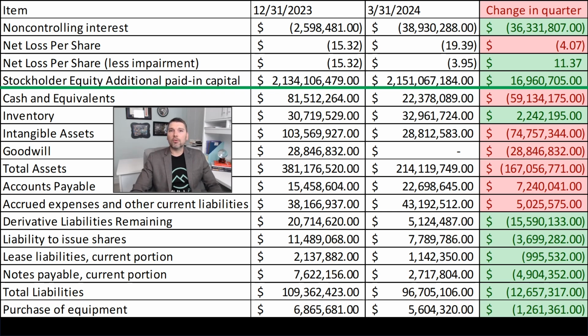In terms of their intangible assets, this has to do with some of their patents or other types of IP. What I did notice is Mullen decided to write off some of the ELMS IP, some of the ELMS patent type of intangible asset line this specific quarter. That had to do with, I believe they said something to the effect of timing in the market. So just kind of wanted to point that out there. So that is a negative on their asset line by $74,757,344. So again, if you are looking for what exactly pulled that asset line down so much, besides obviously the cash burn, was this intangible asset line.